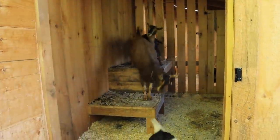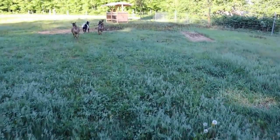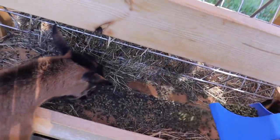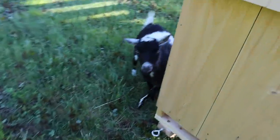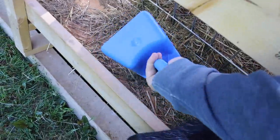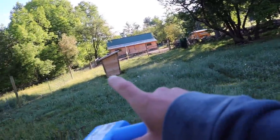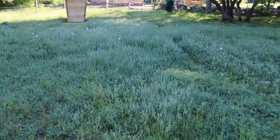Good morning, girls. Ready for breakfast? Come on. There you go, Hope. You want your own side? There you go. Not sure if it's gonna show up on camera, but this part of the pasture grows so much better grass.